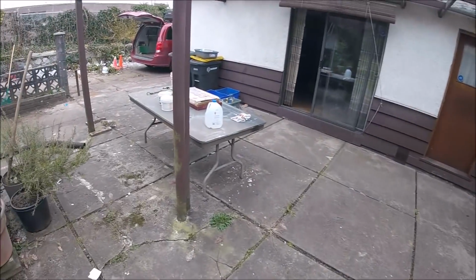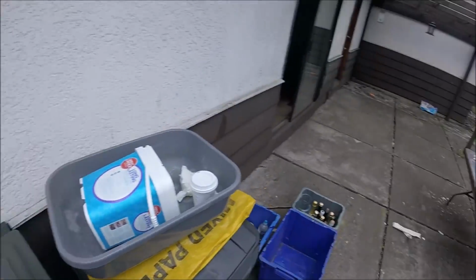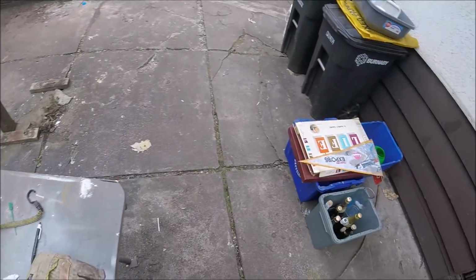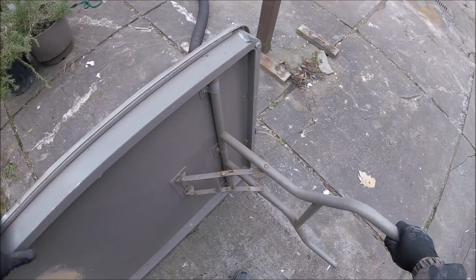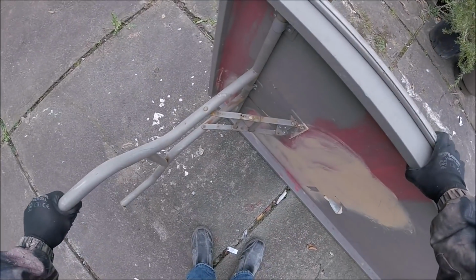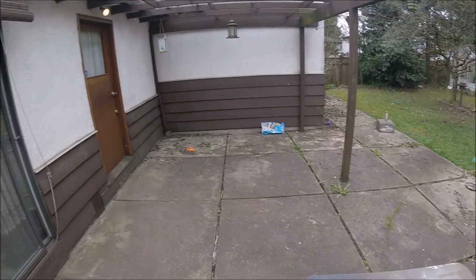Which is pretty good. You know, this table's actually pretty nice. I'm thinking here now, it'd be a perfect height to work and everything. Let's go climb up here. I think it's rusted. It's been sitting too long. I'll pass. I'll pass on that for now.